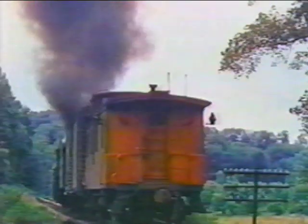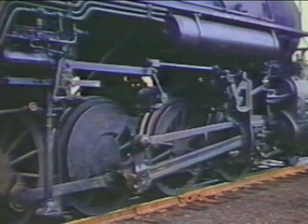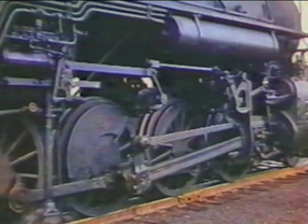Here's a 280 with a local train. IC's 900 series were built by Baldwin between 1909 and 1911. Number 911 performs the local switching. It's business as usual on a workaday steam railroad.